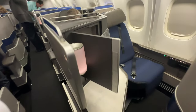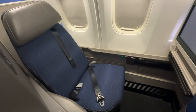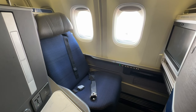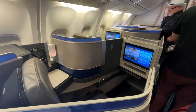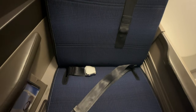I'll be seated in 5A for this near 2-hour flight. Now, while this is technically Polaris business class, United sells it as simply domestic first on domestic flights. Also, pro tip, the ideal choices for solo travelers are the odd-numbered window seats, as these are closer to the window and thus further from the aisle. No surprises here, the seats are really comfortable with large headrests and fantastic padding.